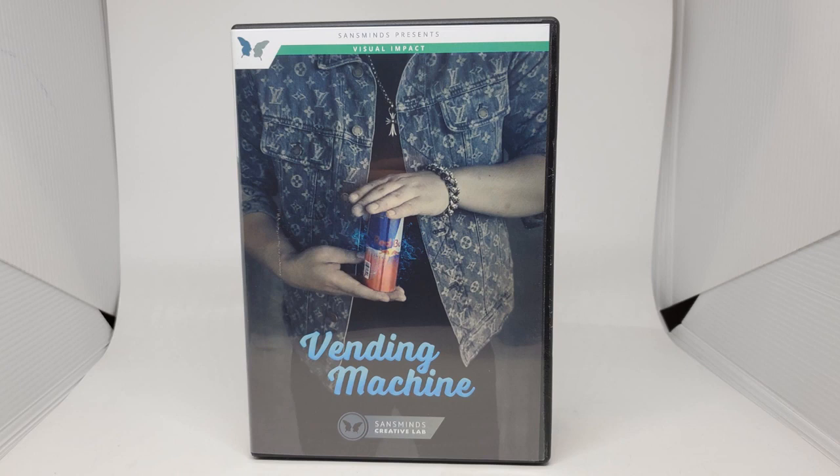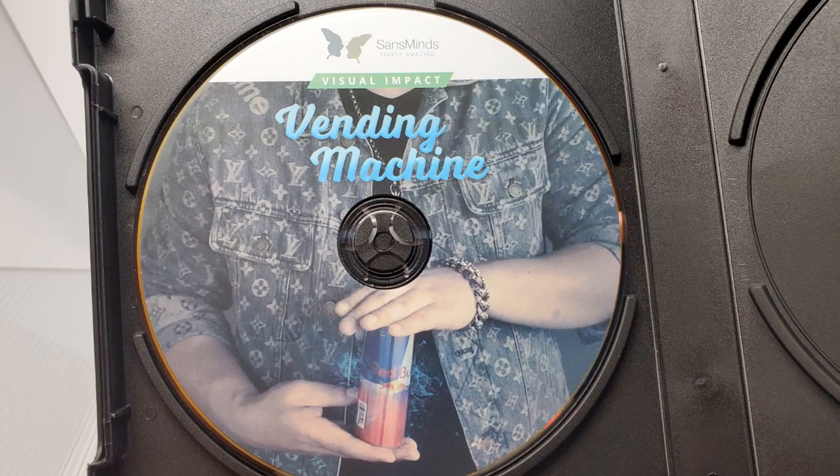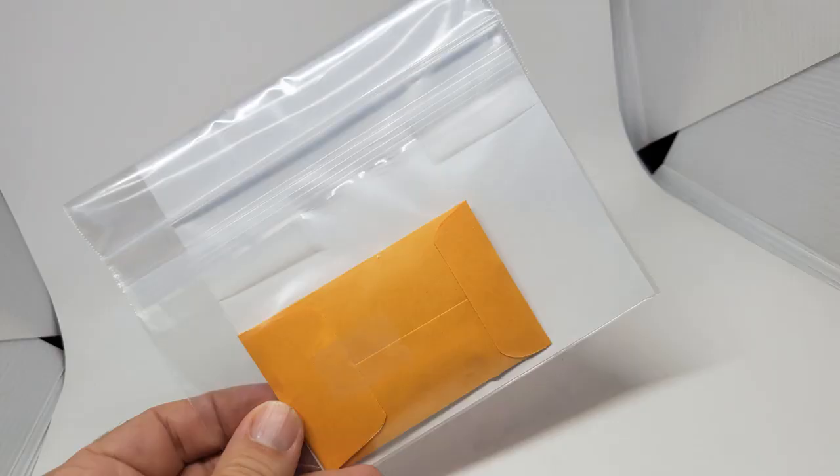A couple questions we always ask about all of our magic reviews, and the first of which is, what's in the box? You're getting a thicker sized DVD case. Of course, you're getting a DVD. Sansminds pretty much always gives you a DVD. The DVD is roughly 33 minutes long. You're gonna get 2 gimmicks, 1 Red Bull gimmick and 1 Coke gimmick.